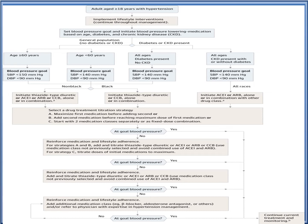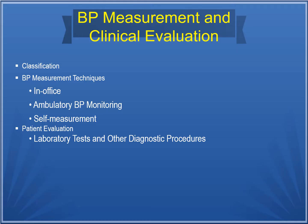Okay, so let's move a little bit on to hypertension. This is actually the algorithm for JNC8. And basically you can see it's a fairly complex but not overwhelming algorithm. Lots of information on here, and we will talk about it as we go along.